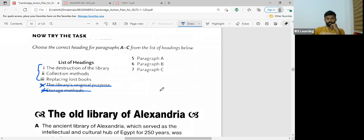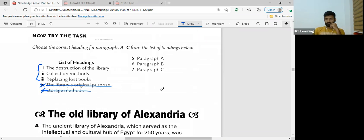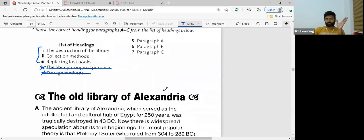So, which ones do you think? Replacing lost books, okay. Sally, which one do you think? I don't know what to say. It's okay. You can pick anything because I will give you an explanation based on that.